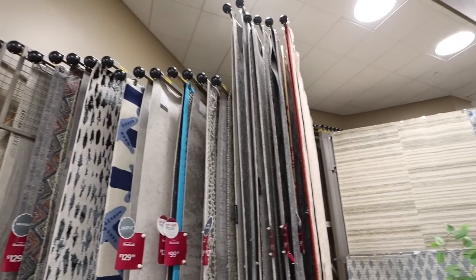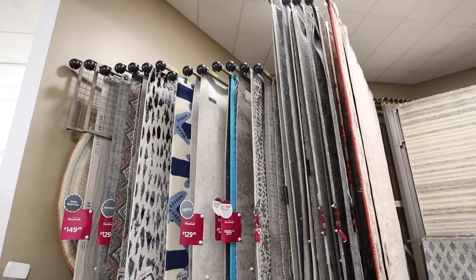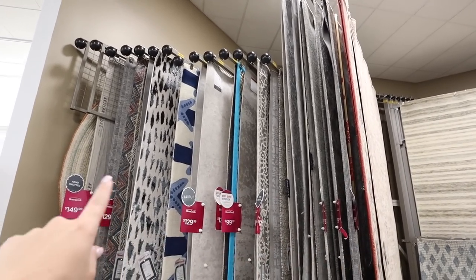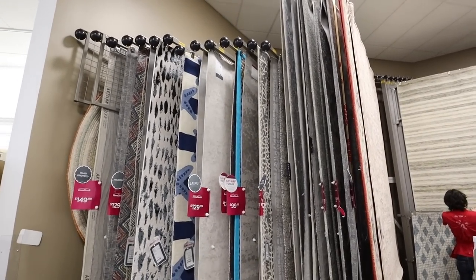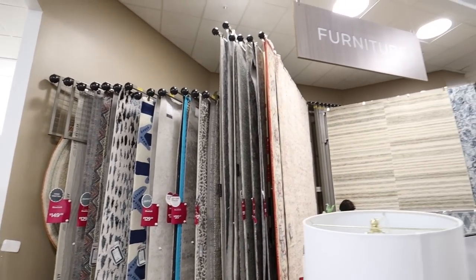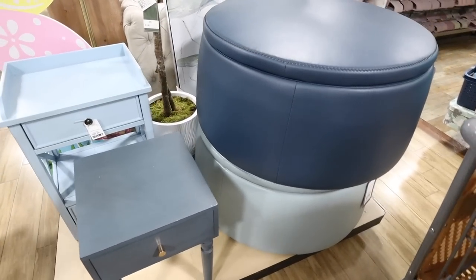So I wanted to show you really quickly the rug area because they completely changed the organization of it, at least in my store. A few weeks ago they had taken them all down and I thought they were getting rid of the rugs, but they actually just reorganized them and now they go smallest to largest all the way on the far wall, which makes a lot more sense. It used to be kind of sporadic, at least at my store, so the organization of this has been completely optimized. Look at all of these amazing blue furniture finds.